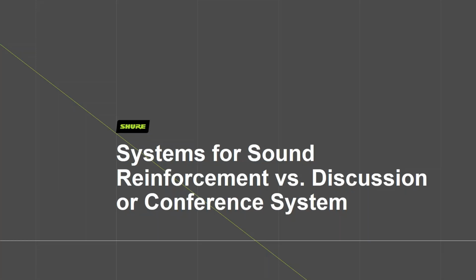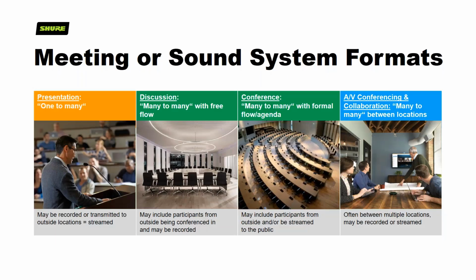So, sound reinforcement versus discussion or conference systems. Why do we even need a different type of sound system? It's because there are different types of meetings, and for different types of meetings, you sometimes need different types of sound systems. For instance, we're all familiar with a typical presentation, a one-to-many type of meeting, where you have one or just a few people up at the front of the room talking to the audience, but the information is pretty much flowing in one direction. It's a one-way street. But sometimes you have a different kind of meeting that we call a discussion, where everybody at the table is equally a talker and a listener. That means everybody needs their own microphone, and it makes everything a little bit more complicated, and it's very difficult to pull off with a standard sound reinforcement system, actually.